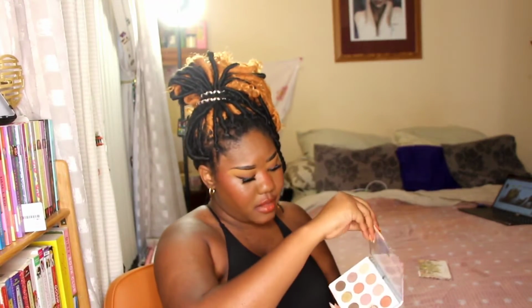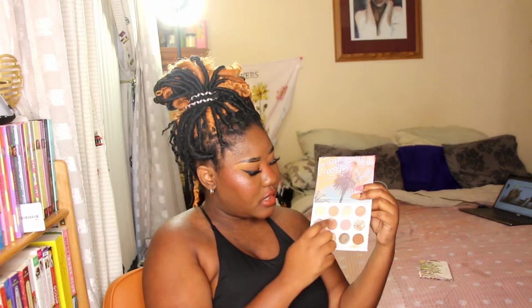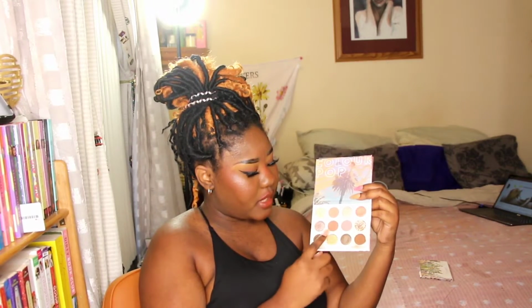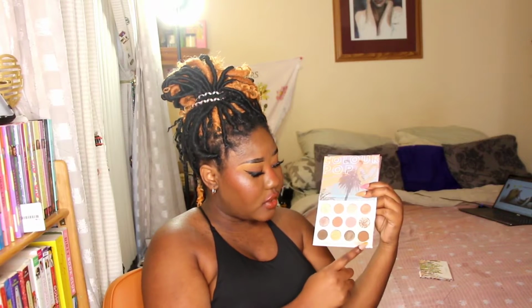9th place, Off Melrose. Off Melrose, it has no midtones. This is too light for me. This is too light for me. And so these are the only two.